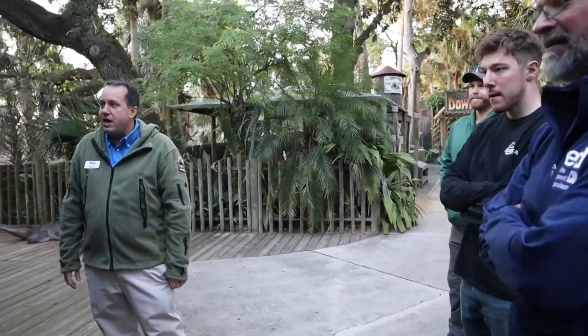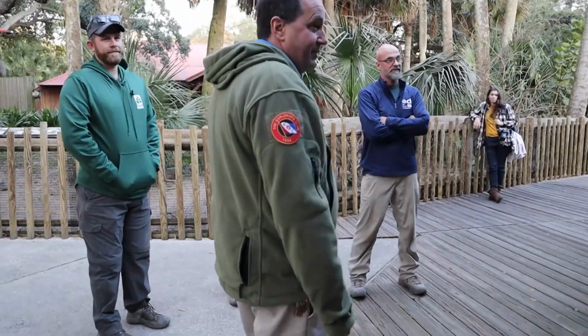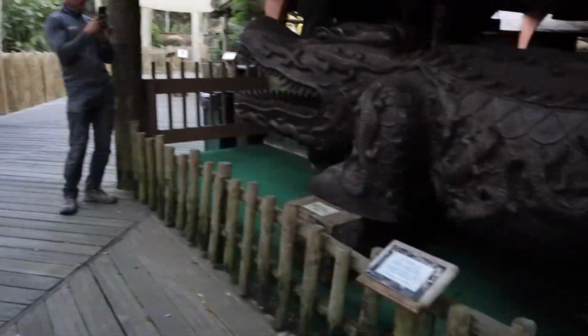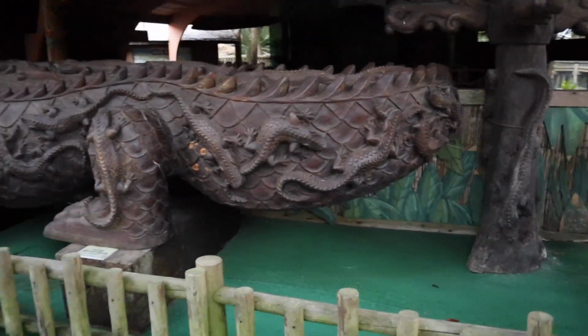So what does that weigh? It's more than our scale would go up to, so it weighs more than anything on the property at this point. So 3,000 plus pounds. That's incredible. Yeah, it's lovely though. All the little crocs carved into it. Yeah, no, it's incredible.